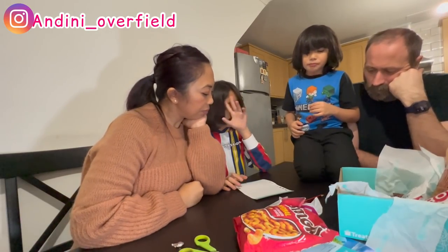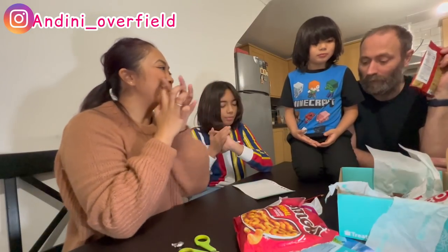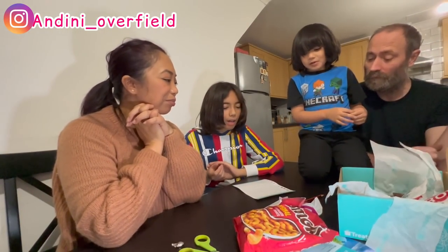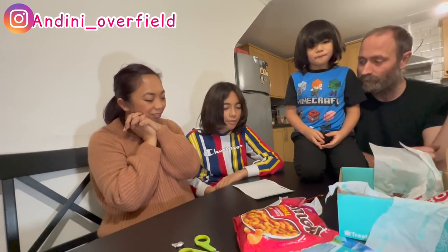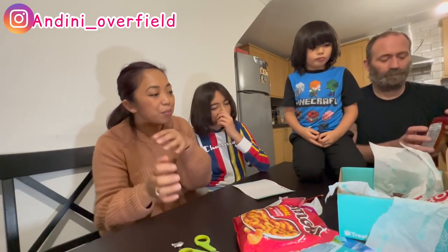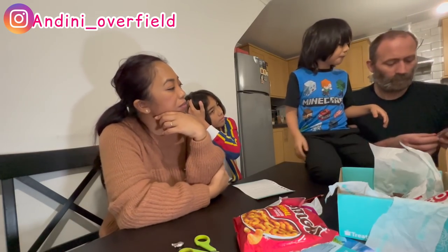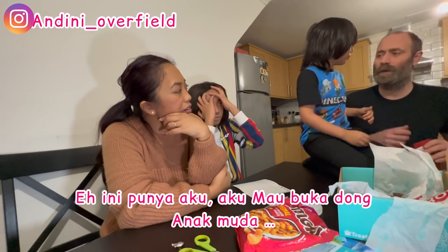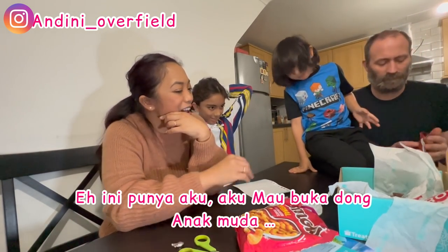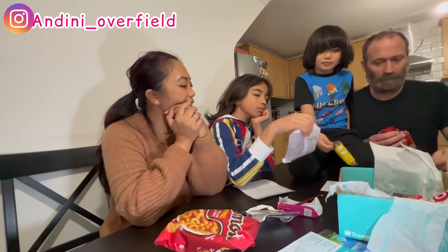Because next is the Prima Pretzel Sticks, 5-star. Prima Pretzel Sticks. This is what our daddy wants. Okay. Prima Pretzel Sticks from Stark are lightly salted pretzel sticks. They are savory and crunchy to the taste and a local favorite in Serbia and Croatia. In Serbia, okay. Is this pretzel like this is from European, no? It's my one. I would like to open it, young man. I'm opening this. Which one are you opening, Timo? I'm opening this. Okay.